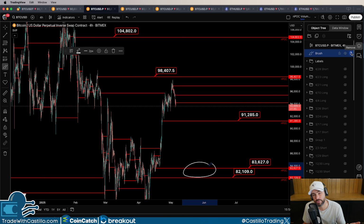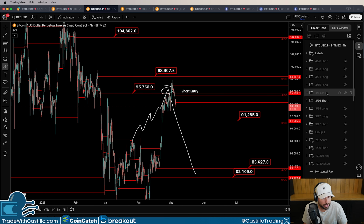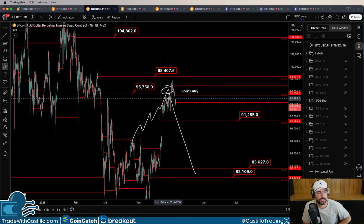If it does retest, what do we do? We still look to be buying that area. The short that we had actually was here. There was a 326 short that we created, like a month and a half ago, at this 95756 area. I don't know if you're taking these shorts or not. For me, it depends. I'm not very short heavy right now, but there are still active trades. This is still an active short entry with a decent hedge.